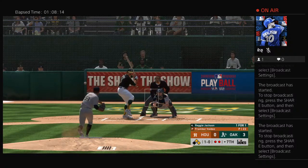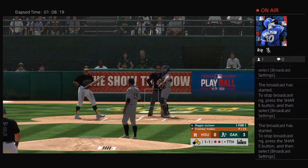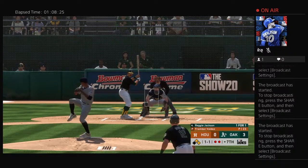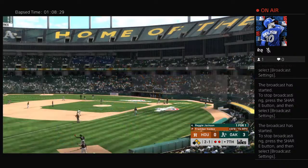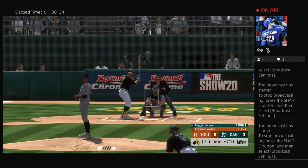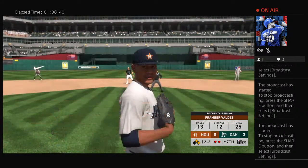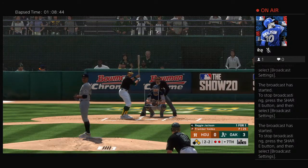Ready with the 1-0 pitch. No, that meant. He's already walked 2 in this inning already. This guy just can't seem to find the strike zone. In there, and it's even now. 2-2. Hey, it's looking like he may be able to get out of this one after giving up 2 singles early.